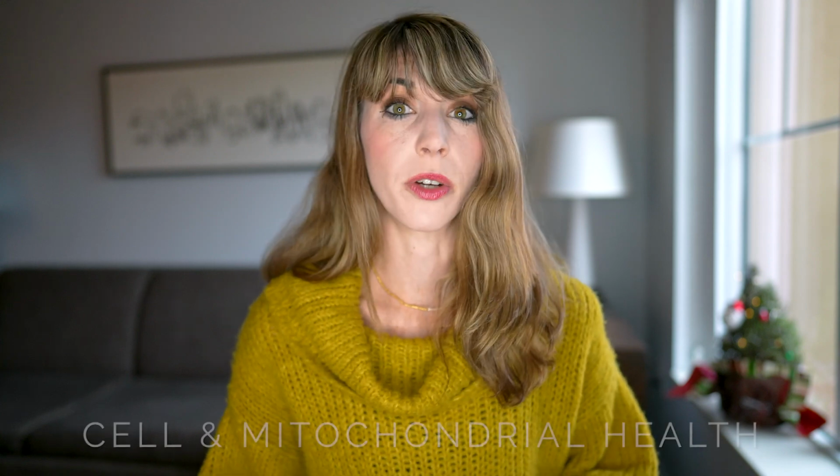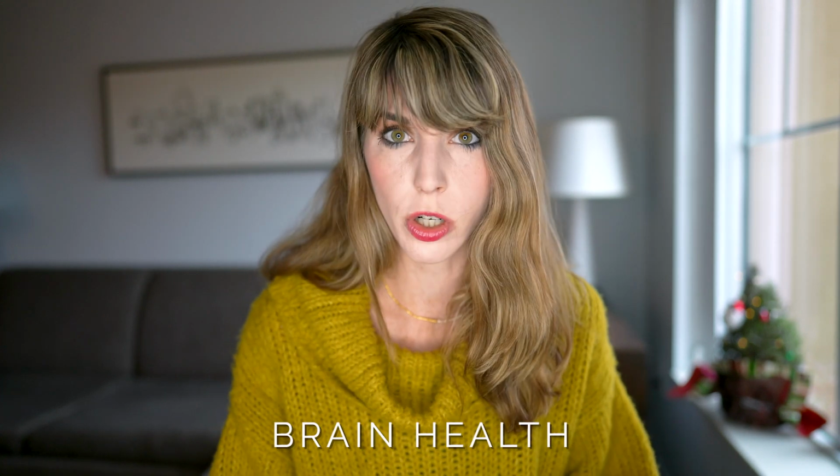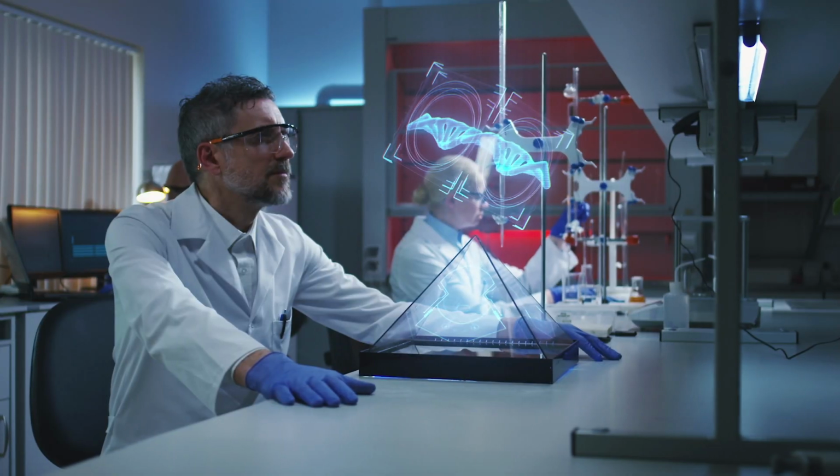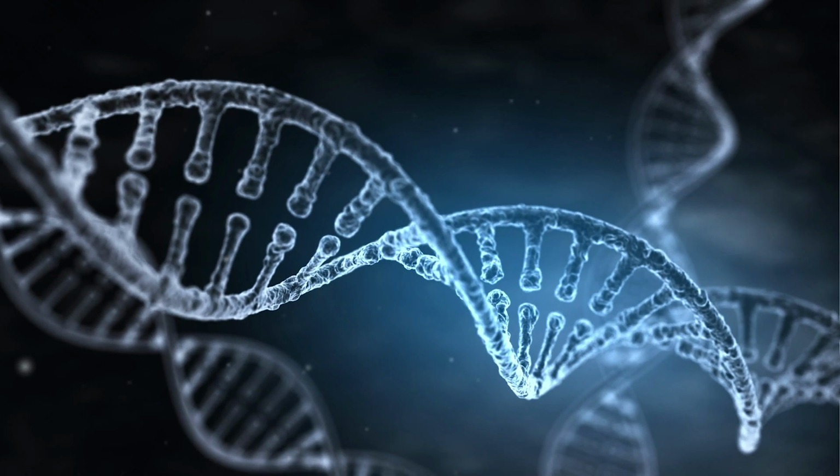In addition to your microbiome, this test also takes a look at your cell and mitochondrial health, which can really impact so many of your biological functions, including heart health, metabolism, and even long-term brain health. So what you're really getting from this test is a bigger picture of what's happening in your body at the cellular level, based on the expression of your genes right now. Because while your DNA never changes, the expression of those genes change over time and based on your environment, which is why epigenetics has become such a hot topic right now.